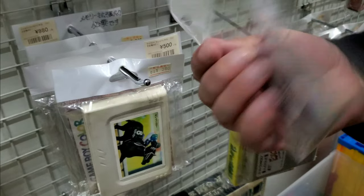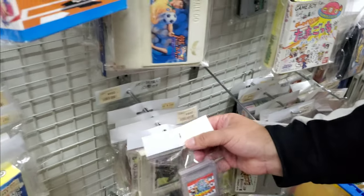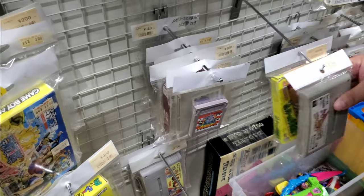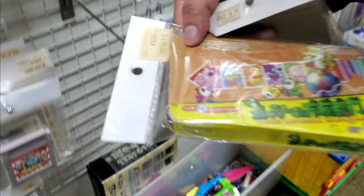How much? Do you know your American history? 100. That's cute. The Statue of Liberty. Just grab it. I know, huh? For 100 yen. Why not? Oh, look at this one. What is this? What is that?